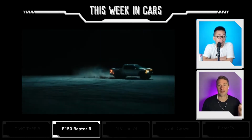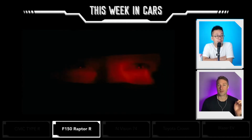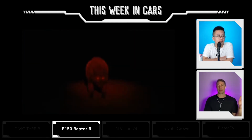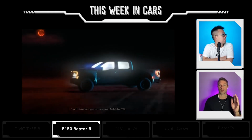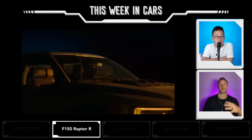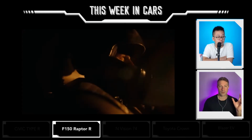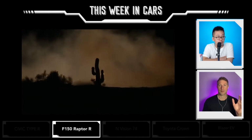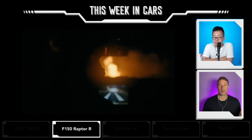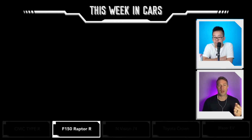So basically, the truck is almost completely unchanged from the V6 version. The reason they did that is they knew when they were designing the Gen 3 Raptor that there was a good probability they would put the V8 engine in it. So they designed the chassis, the suspension, everything about the truck to be rigid enough to handle the excess power. So they're just dropping in the 5.2 liter supercharged V8. They call it the Predator engine from the GT500.